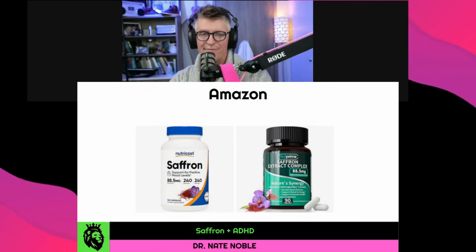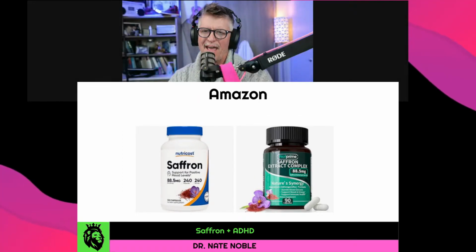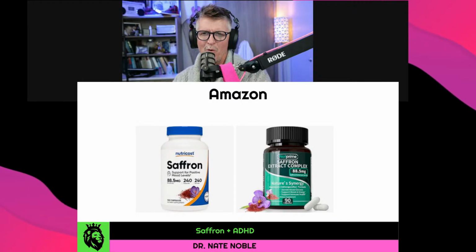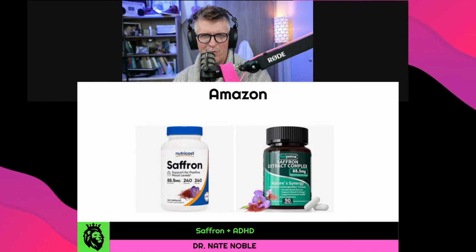Well, here's what I found on Amazon. You can buy the stuff on Amazon, okay? But here's what you got to understand. On Amazon, a lot of the formulations come in pills of 88.5 milligram tablets. Now that is quite a bit more than what's been studied in the research. So that's something you have to be aware of. We're not advocating that you go past what we know to be effective. And that's something you may have to explore with your regular doctor.